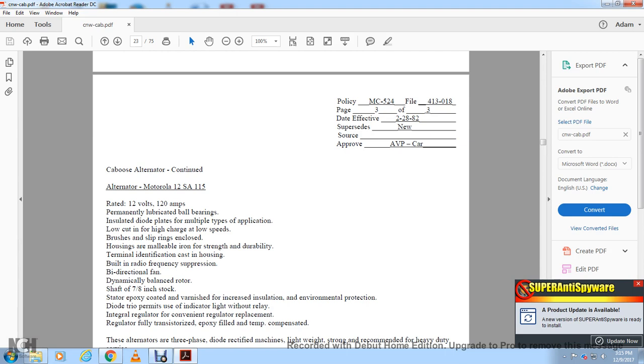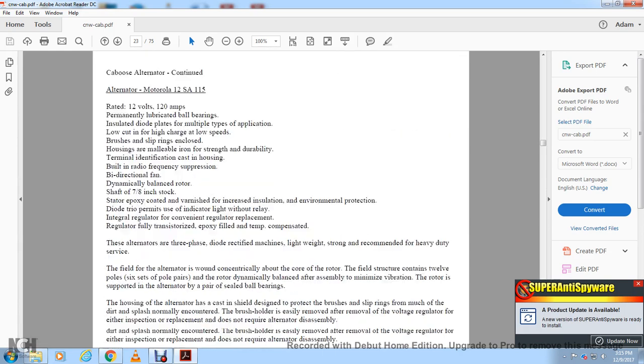Stator epoxy coated with varnish for increased insulation and environmental protection, diode trio permits the use of indicator lights without a relay, integral regulator with convenient regulator replacement, regulator fully transistorized with exposed field and temperature compensated.